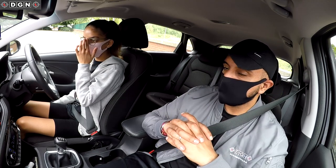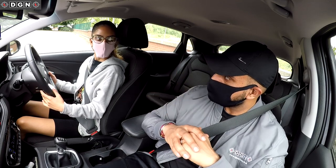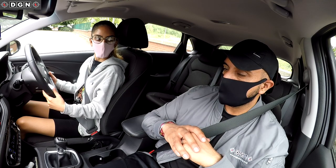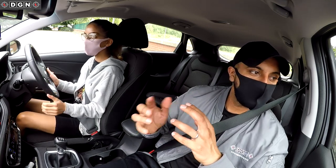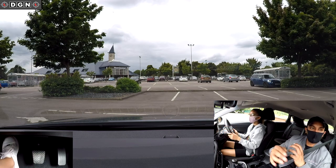Right, we've got enough time to do some more roundabouts and hills. Like, we stalled on that uphill junction, didn't we? Okay. So let's see if we can do a similar situation like that without stalling, though. Right. Move off when you're ready, please, Taz. As soon as you move off, if you could turn right. Turn left and turn right, please.